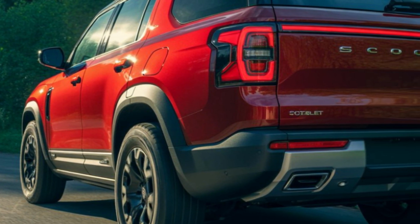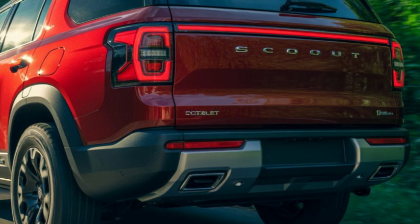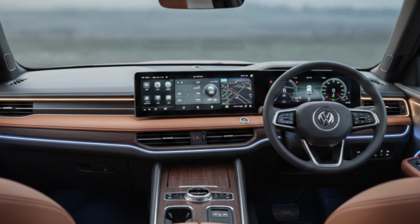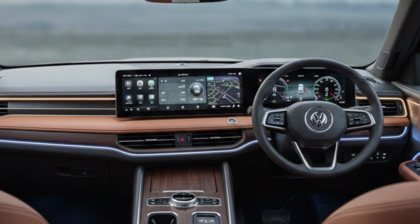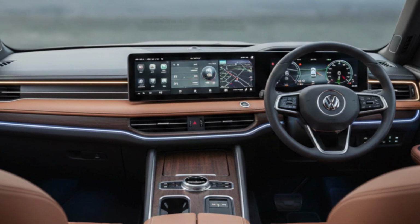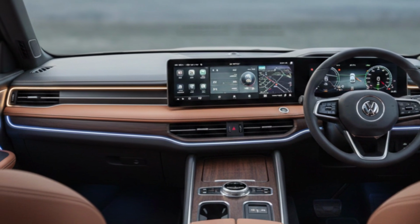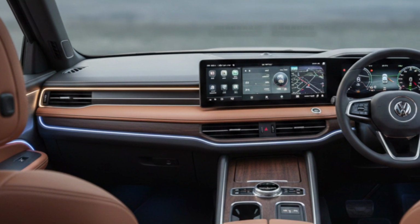Range is designed with real-world adventure in mind. The Scout Traveler offers enough electric range for daily driving, long highway trips, and weekend exploration. Fast charging capability means you can regain significant range quickly when plugged into a DC charger, and home charging keeps things simple overnight. This is an electric SUV that fits both urban life and outdoor life.